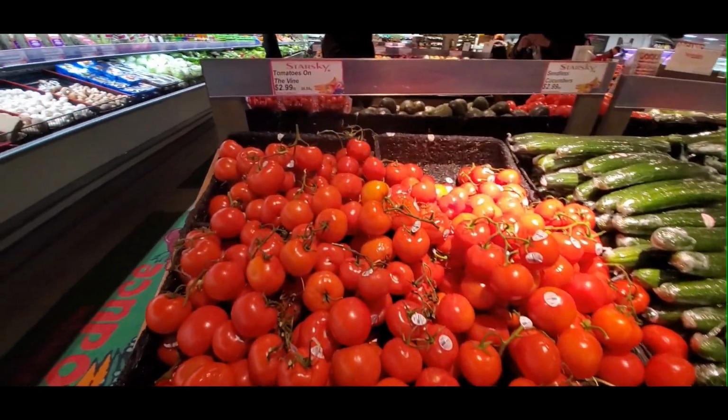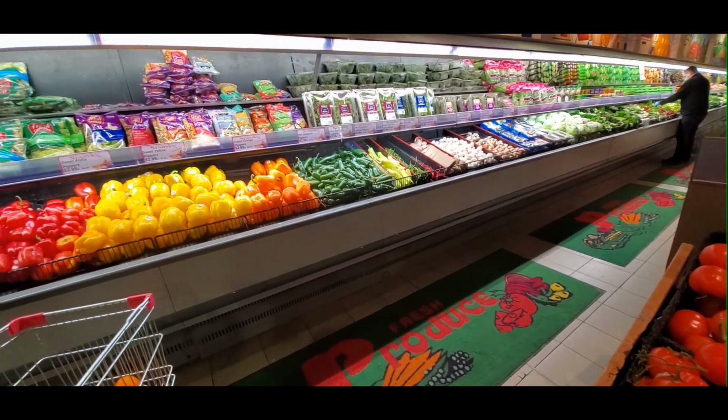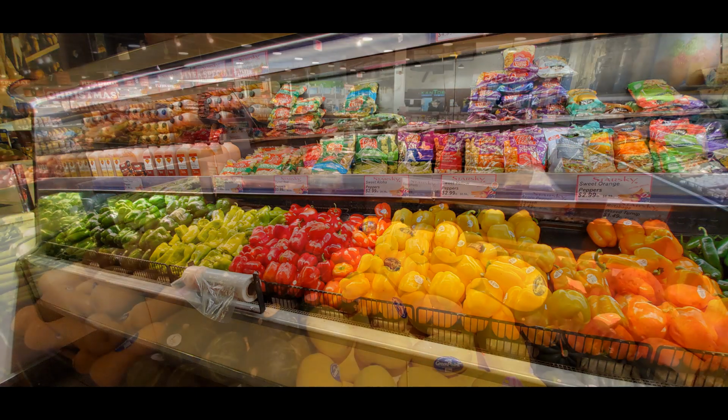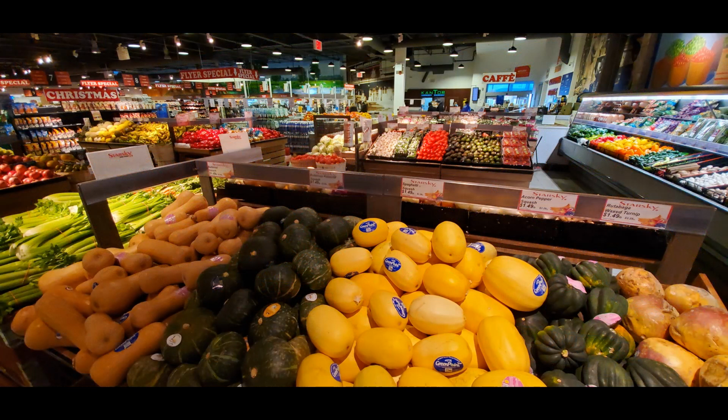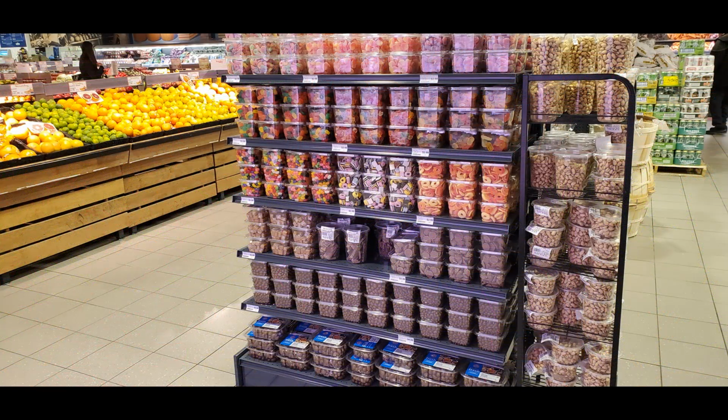So, a fairly large produce section, pretty good deals. Overall, I would say the quality of the produce is very good compared to some discount chains. And they often have in-store or advertised specials.